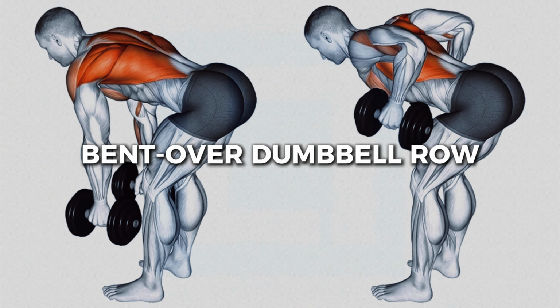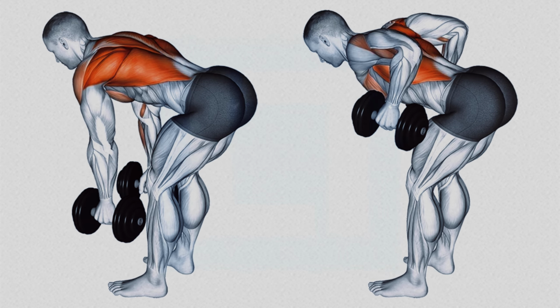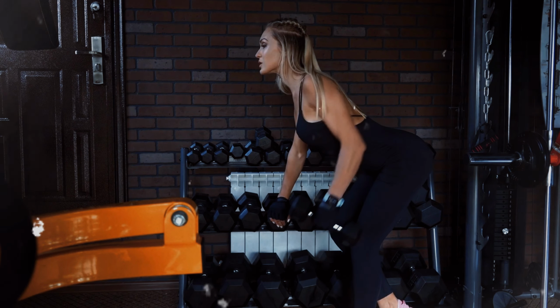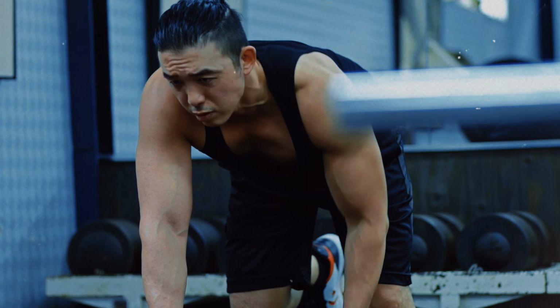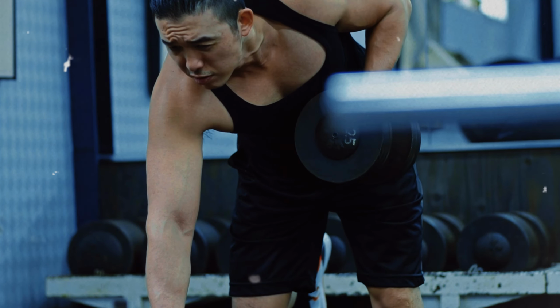Number 5, bent over dumbbell row. If there's one thing that ruins many men's posture over the years, it's spending too much time sitting, and you don't have to work in an office to suffer from this. Long hours of driving or leaning over a screen can gradually worsen your posture. As a result, your back muscles weaken, your shoulders round forward, and neck and lower back pains start to appear.